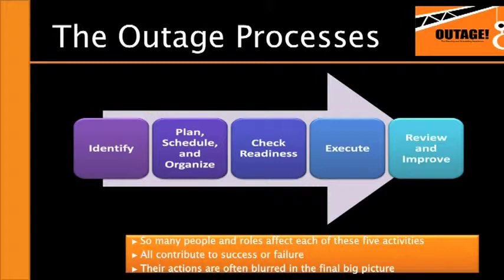And then finally, the review and improve phase. After the completion of the outage, it's critical for the organization to get back together, have an open and frank discussion about what went well, what didn't go well during the execution of the outage, and integrate those lessons learned back into the process so the next outage occurs even more smoothly than this one. Organizations that can address each of these phases and treat them as a process and have people that play a role in each one of these processes will be ultimately more successful during the execution of their outages.